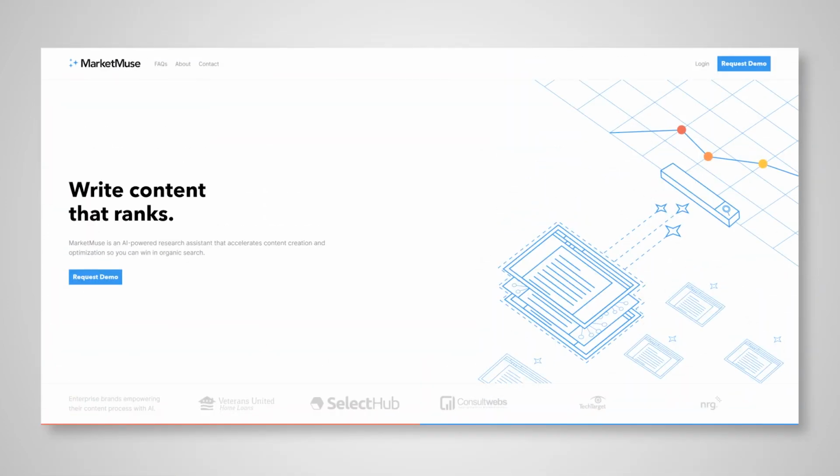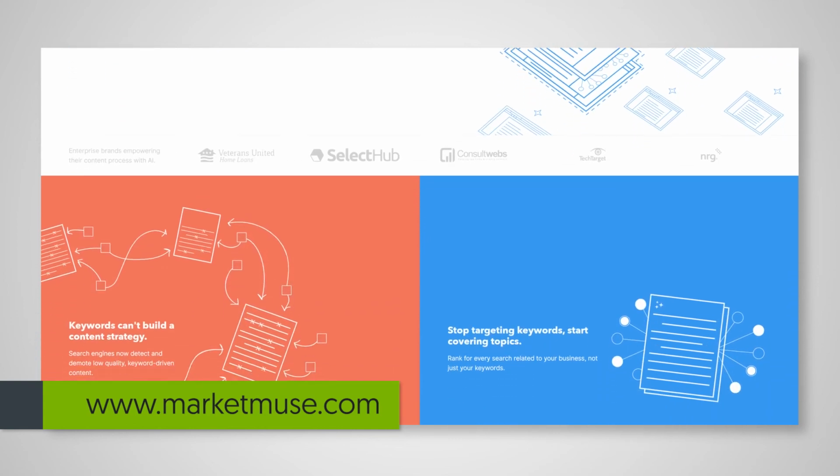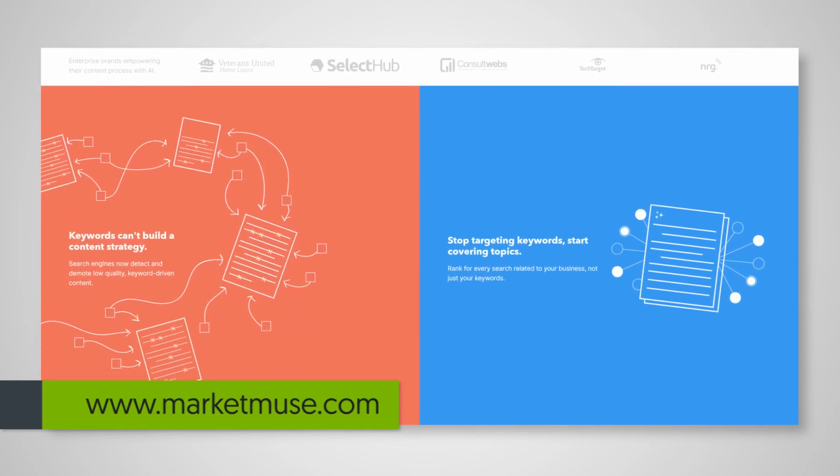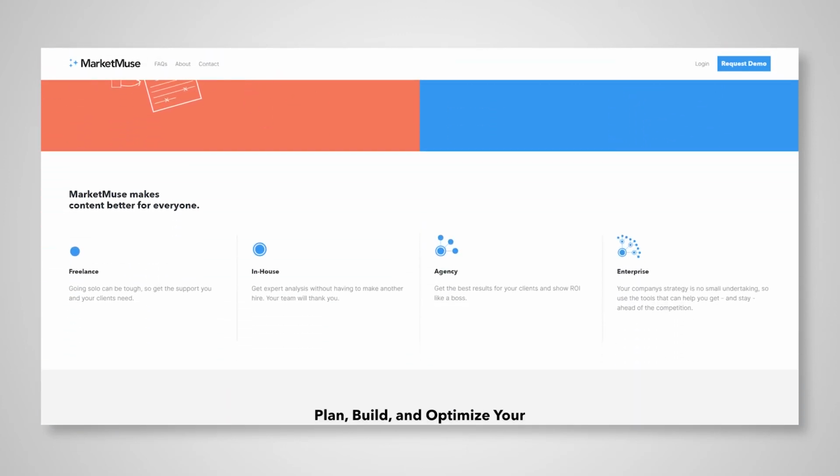Market Muse is great for basically looking at your site and looking at keywords that a page is missing. So it's going to point out things like, oh, this is what other sites are using in your niche. This is what you're missing. These are the keywords that you need to be adding in.